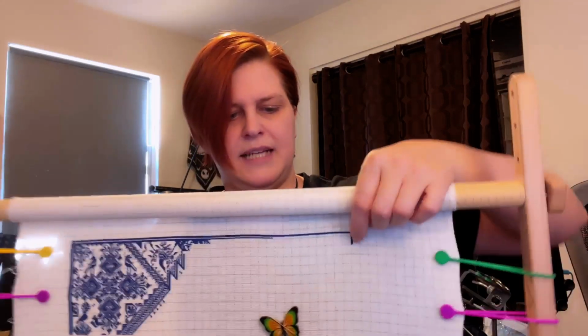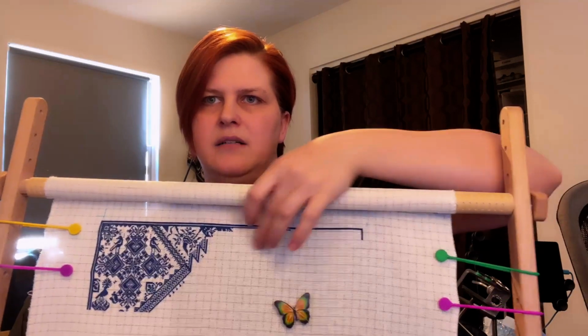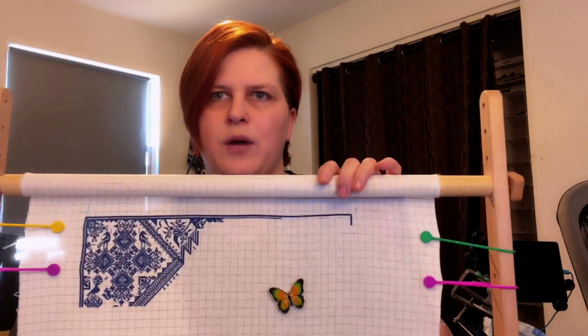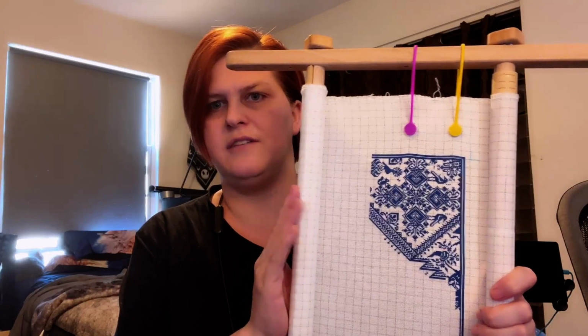But I was really happy to get over here to the corner, and I'm not sure if I'm going to keep working on this one or switch back over to my Kitten in the Rose, because I only have one frame large enough for these two patterns.